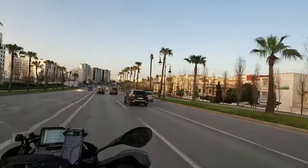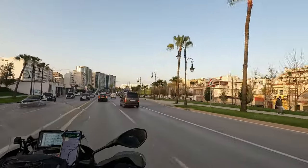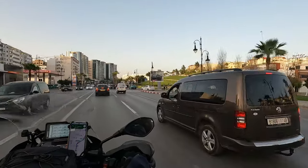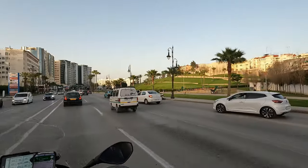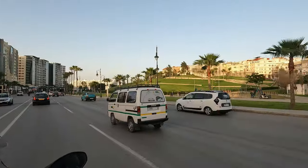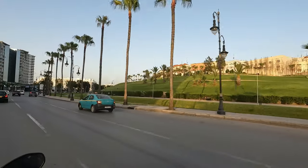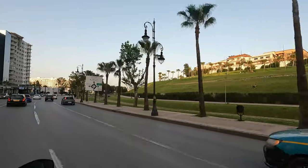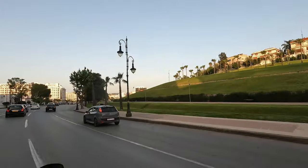Now we want to go back to the same hotel where we stayed when we came to Morocco, because we left our summer gear over there, and tomorrow morning we will cross the Strait of Gibraltar and continue our adventure in Europe. We still have like 4,500, maybe 5,000 kilometers to ride until home.